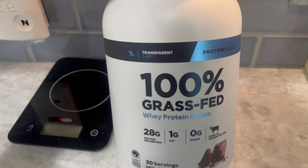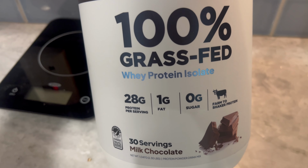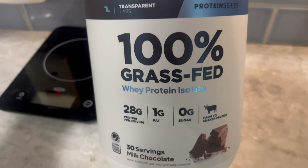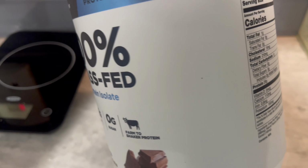I also have been using this grass-fed whey protein. Whey can stimulate growth hormone and insulin-like growth factor 1, which is important for anti-aging or maintaining a youthful body, skin, and healthy mind, but it also is implicated in acne. So if you're prone to acne, best to avoid whey protein.